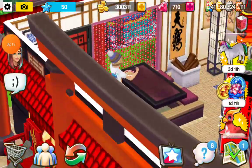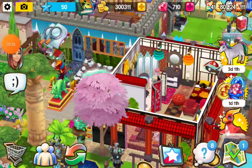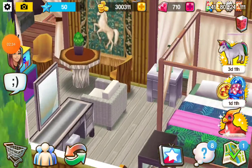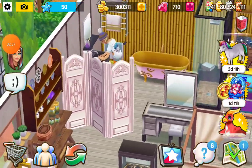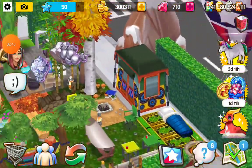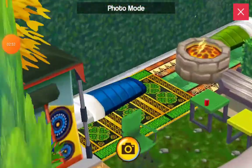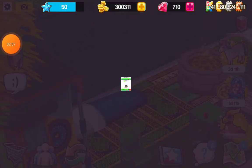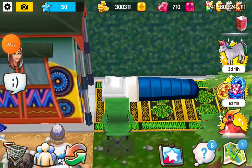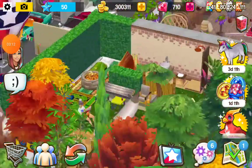They have a little Asian themed, and then I have like a little tiki bungalow themed. I have my campground back here. A couple sleeping bags. And then there's a little outdoor bathroom.